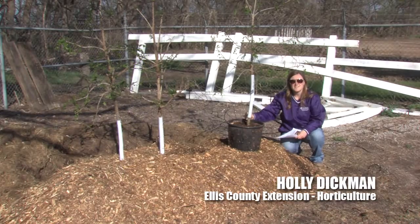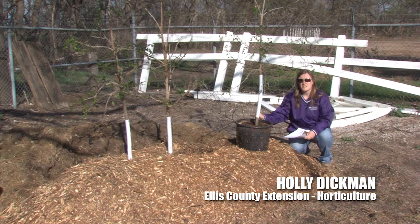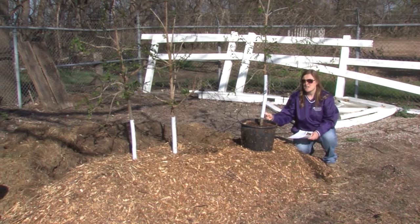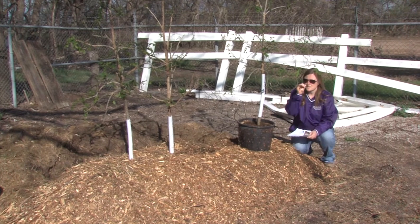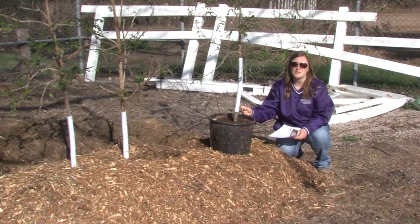Well, it's April, and this is a really nice time of year to go out and plant some trees. Fortunately, we've had some good rains in parts of the area here, and so this is a good time of year to get out and plant trees. Lots of people are out shopping for trees at this time, and so I want to talk a little bit about what to look for when you go out to buy a tree.